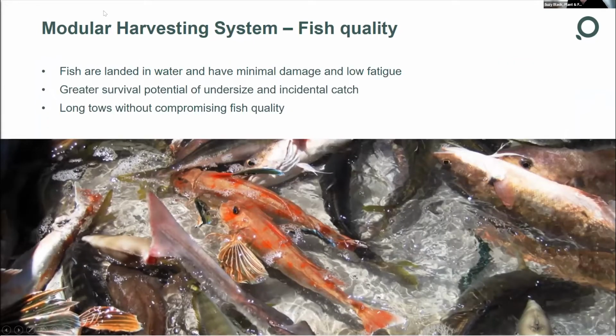So just recapping, the fish quality here is the name of the game. Very much the idea of landing the fish in water to minimise the damage and reduce fatigue. And although this is not necessarily a processing concern, there's that greater survival potential of undersize and incidental catch from fishing. And there are other positives here, such as being able to do long tows without compromising fish quality.